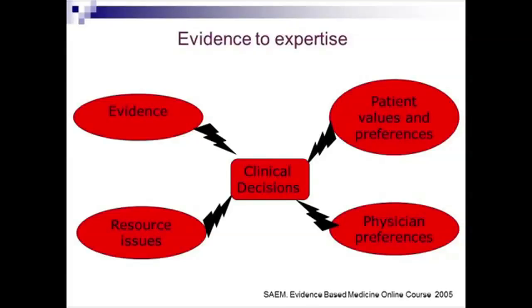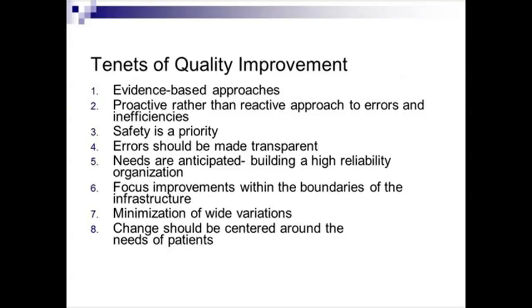So there are some tenets of quality improvement that extend beyond evidence-based approaches. That quality improvement means there would be proactive rather than reactive approaches to errors and inefficiencies, that safety is a priority, and that errors should be made transparent. And in fact, all data should be made transparent. We should all understand our performance. Needs are anticipated, and we're focused on building a high reliability organization, that we focus improvements within the boundaries of an infrastructure. We understand what is within our locus of control to be able to change, that we want to minimize wide variations of practice, as I described before, and that we should be changing things centered around the needs of the patients rather than the needs of the provider.